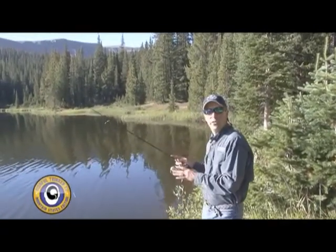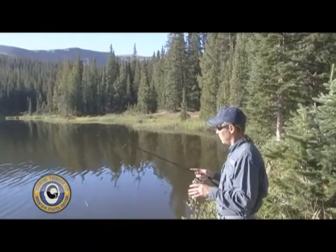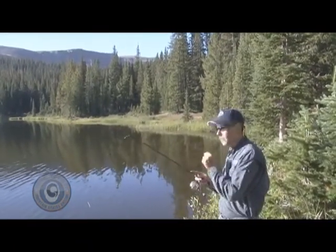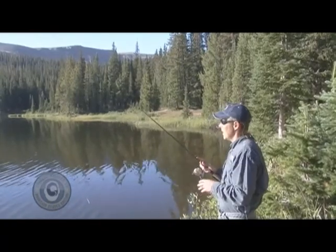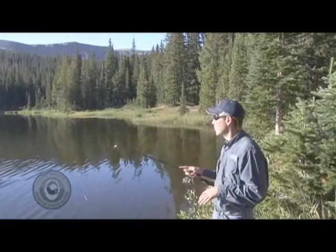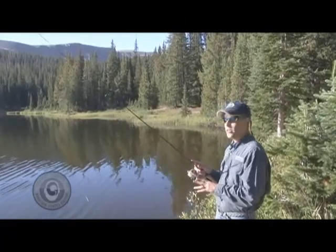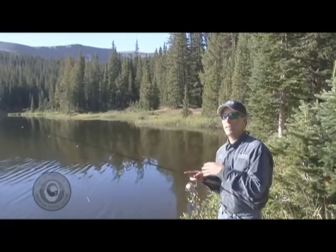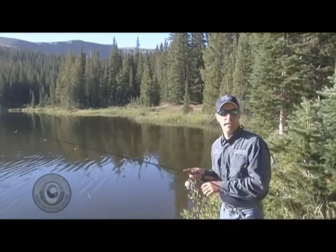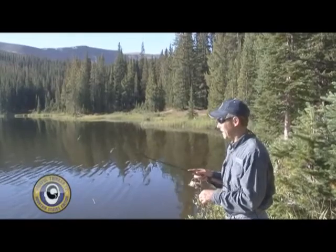Now, most of the show today, we're going to be using very light spinning tackle, ultralight spinning tackle, 2-pound test, and tiny little jigs, little tiny spinners, maybe little crappie jigs, little tiny spoons. We're going to try to show you some ways to catch trout like this without the fly rod. There's been lots of shows done about fly fishing for these trout, and it's probably the most effective way to catch them, but it's certainly not the only way to catch them.